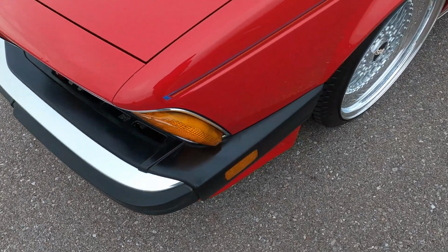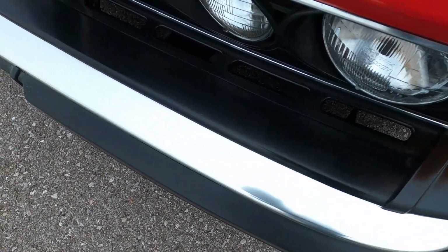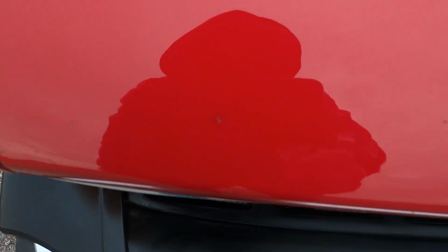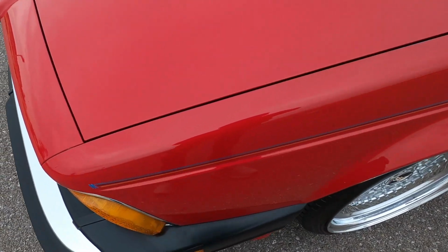This car is in great shape. The paint looks really good. Looking here at the front bumper, we've just got tiny little bits of wear. Just sun fading on the front trim of the bumper. Very superficial stuff. Couple rock chips that have been touched up, but they've been touched up very well. The paint matches very closely. This car looks really nice.